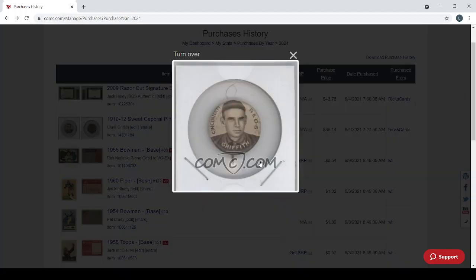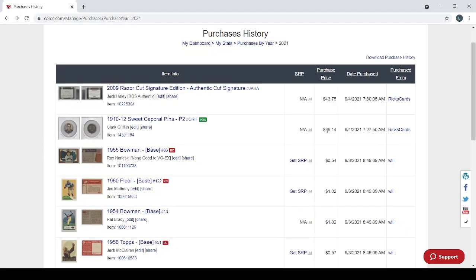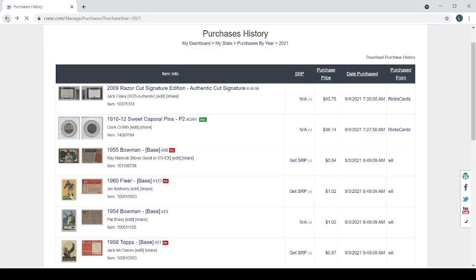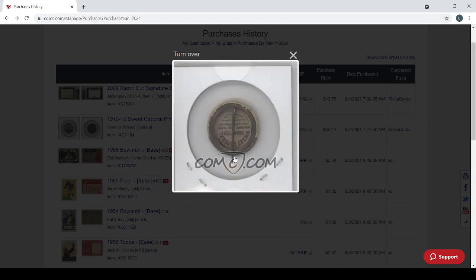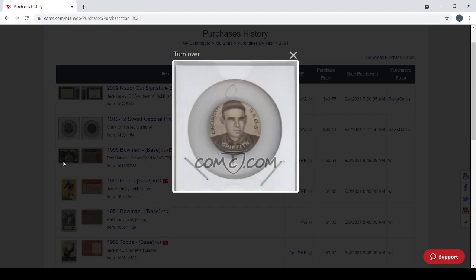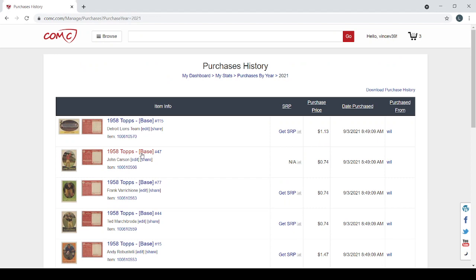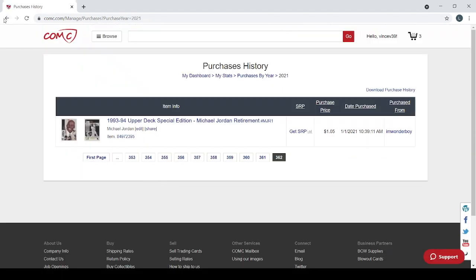Same with this pin from the 1910 Clark Griffith, who is a Hall of Famer. I mean, that's a pretty neat item. I paid $36 for it, and I have it listed for $80. Again, I'm not worried about whether it's selling or not. I like this kind of stuff. This is an investment piece for me. I figure that it'll double in value at some point. It's just sitting there. I don't care if it sells now or later on, 20 years from now even.